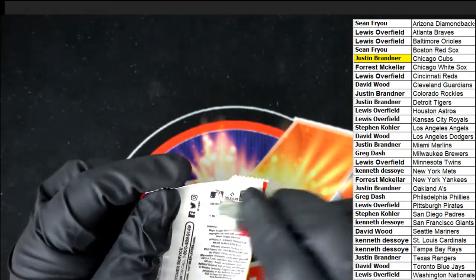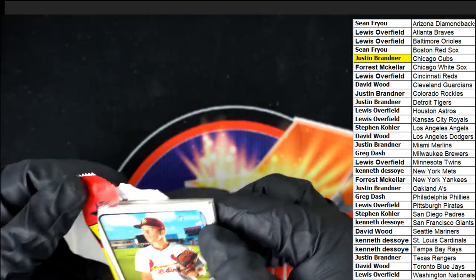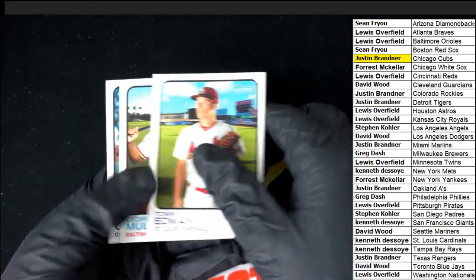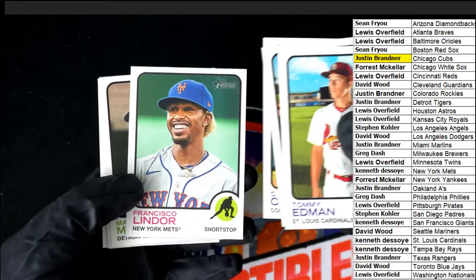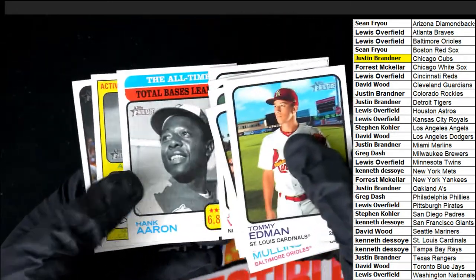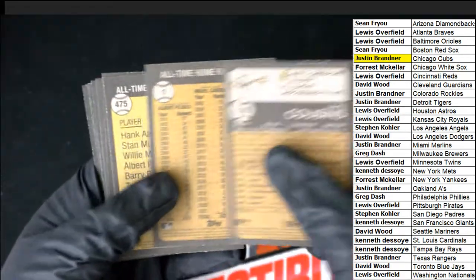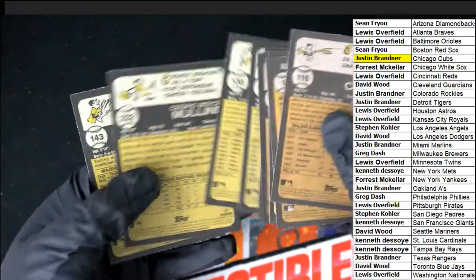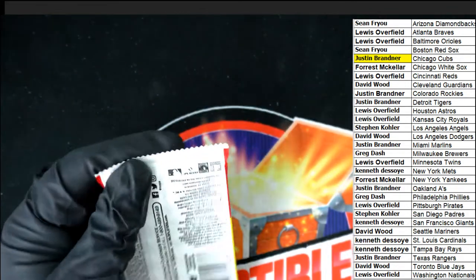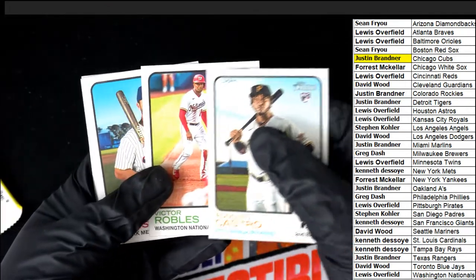So we have had our one hit. We have had one hit so far. It's the Hayward Bay there for the Cubs. Our hit has come out of the box. There's a Matt Manning for the Tigers. Jake Cousins for the Brewers. Castro for the Pirates, rookie.